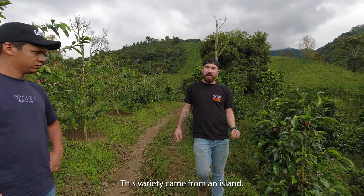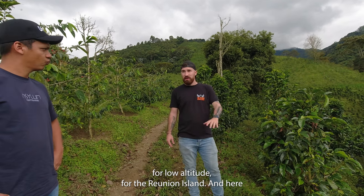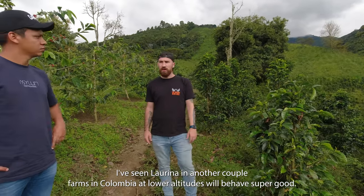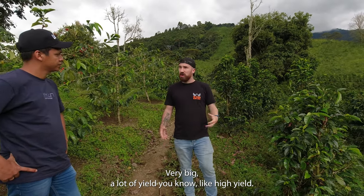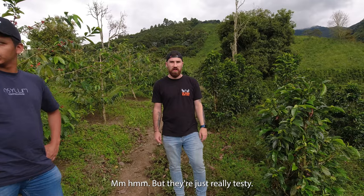This variety came from an island, from the Union Islands, so it's genetically made for low altitude. And here it's very high. I've seen Laurinas in a couple of other farms here in Colombia at lower altitude behaving well. Super good, big, with a lot of yield. But the cup profile of this one is way better than those. They're just really testy.